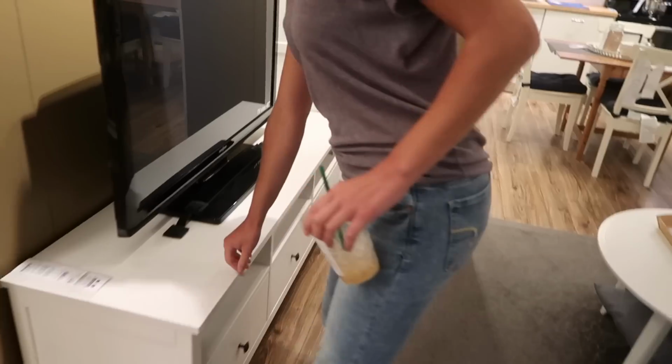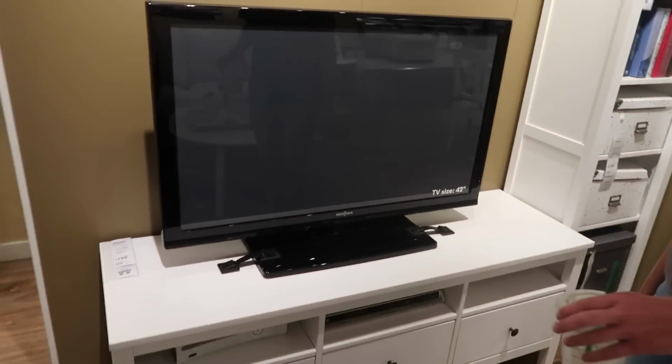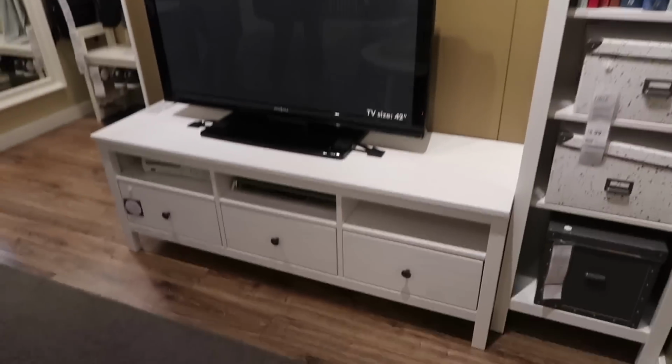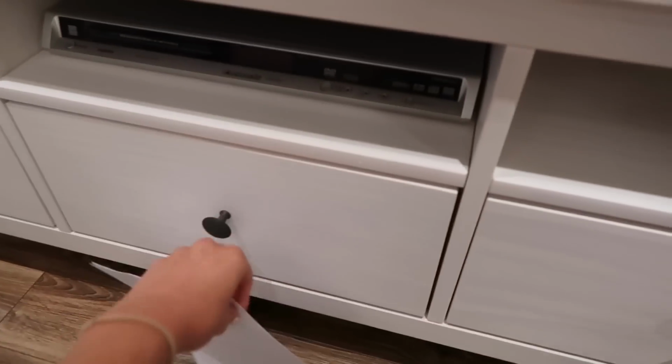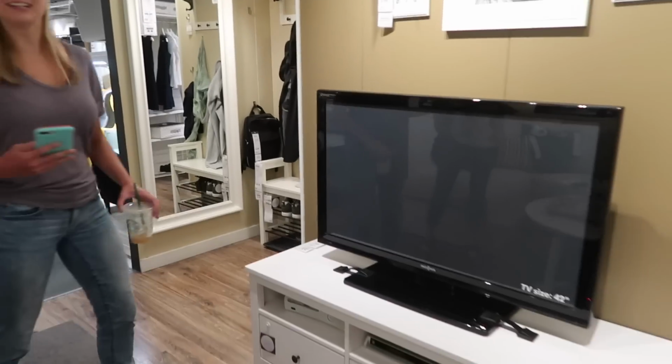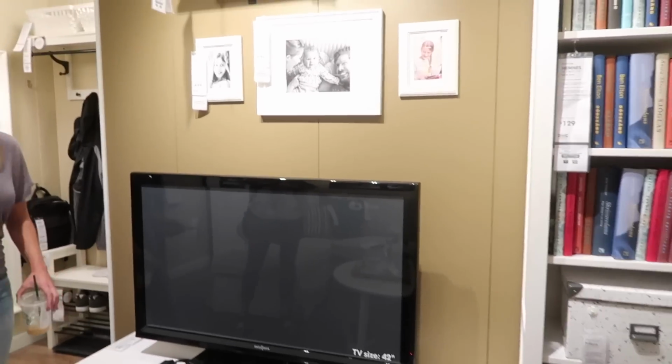But look at this TV stand. Oh, that's cute. And it matches the dresser. It's like the same collection. Yeah, take a picture of that. I like how you don't see the junk, you know? Yeah. I like the drawer thing and it just looks clean. I was looking at, well, what's the cheapest one? It was $89.99. But then you have to get bins and stuff.